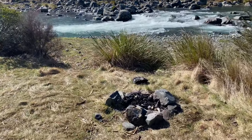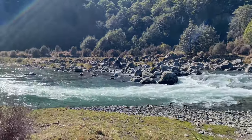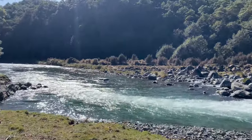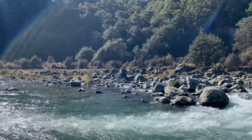Fire pit down here, somebody's had nice and close to the river. Certainly couldn't ask for better weather than this, it's unbelievable. Certainly picked the right weather. Snow would have been a bit fun down here, but it takes a lot to get snow at this level.